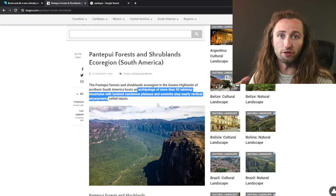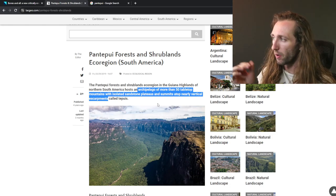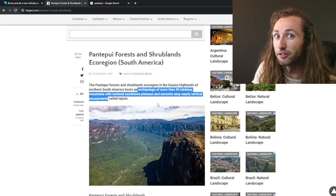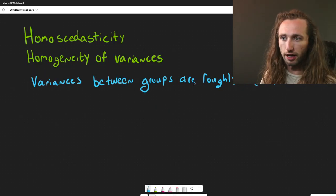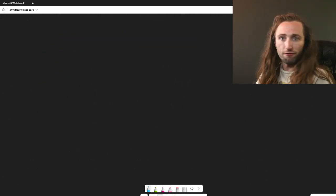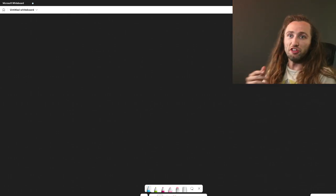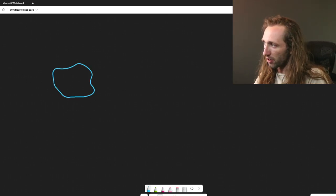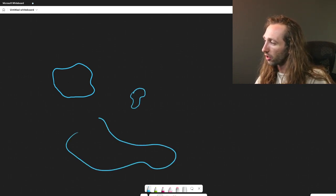In biogeography, which is the study of how and where species are, this is a great example of a terrestrial island. Okay, let's break that down. So if we go into the whiteboard, we're not doing a stats lesson, do not worry, we're not talking about homogeneity of variances. But if we have some biogeographic principle, let's think of the most famous example, which is Darwin's Islands, right? So we have an island here, maybe we have a smaller island over here, and then we have a really big island over here.